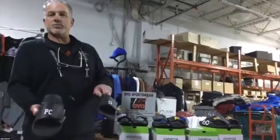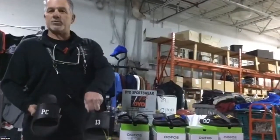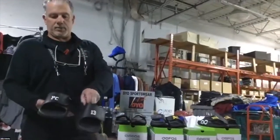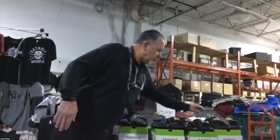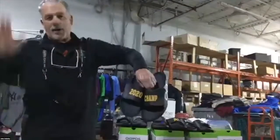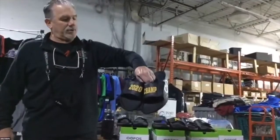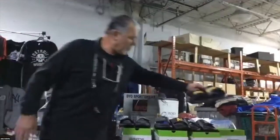We also can do initials for any coaches or staff, and then also numbers for any of the players. That way they keep everything organized and sanitized. And then also we did these recently for LeBron and Brandon. Just a shout out to you being the World Series champs this year. We can make you a pair too, if you like.